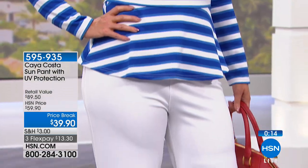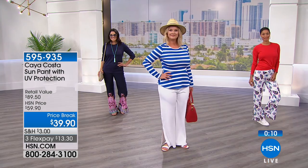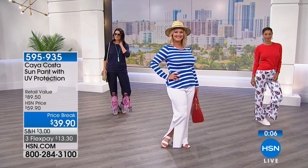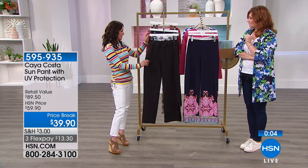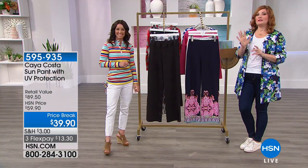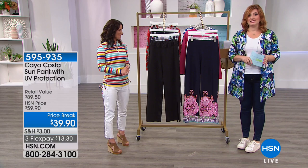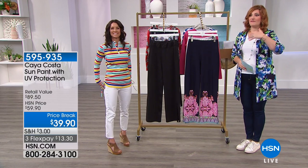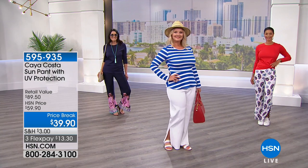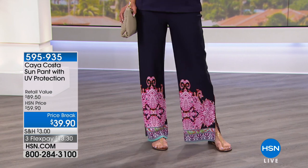So really quickly, as we wrap up, you have your solid black. There you're seeing your white. Angie has the navy with the mosaic. Brooke has the paisley with the white. And what color am I missing? White, black, navy, paisley. Yeah, we've got them all. So if you would like, extra small through 3X is available. As I mentioned, 30 and a half inches in the inseam. Because you have the UPF 40 built in, you have fashion, you have function, you have protection, and you're getting great style as well.